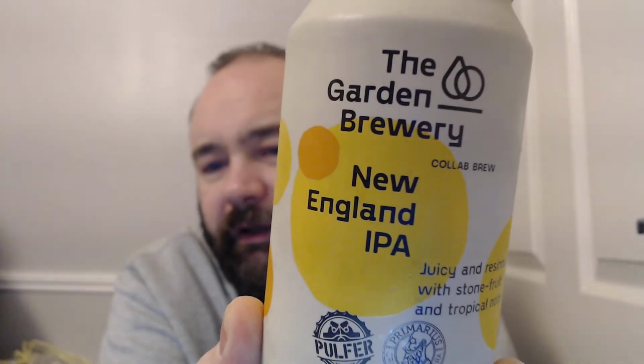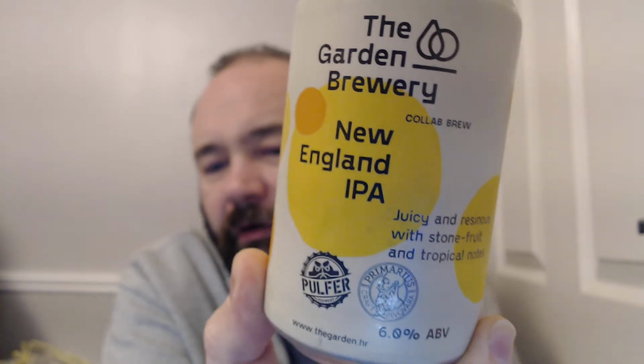Anyway, I'm having a beer today, or tonight, I should say. This one is the Garden Brewery. If it's going to zoom in on there, there we go. Garden Brewery. It's a collaboration brew, a New England IPA at 6%, and it says on here, juicy and resinous with stone and tropical fruits. So lots of stuff in there. It says Pulsifer, so I'm assuming it's a collaboration with Pulsifer as well. It doesn't say that. Yeah, 6% ABV.